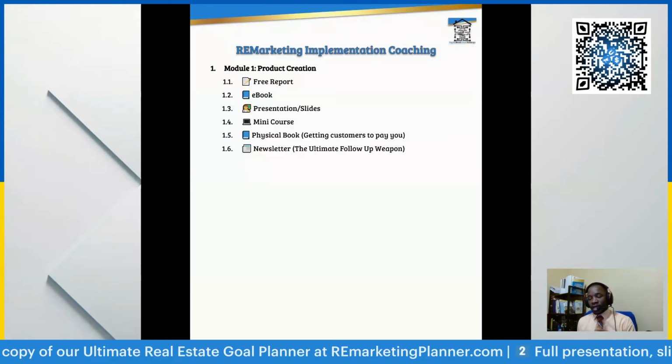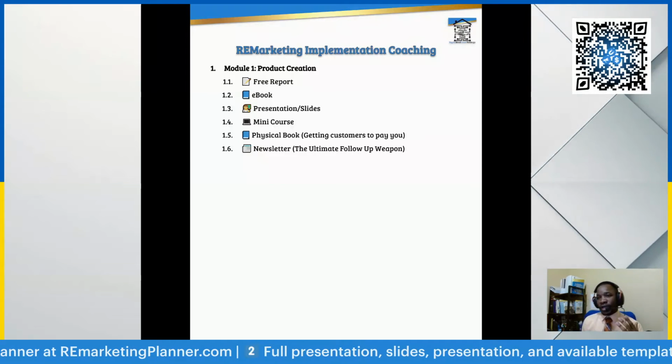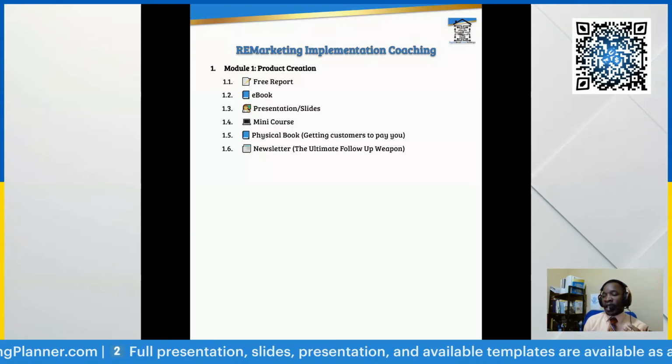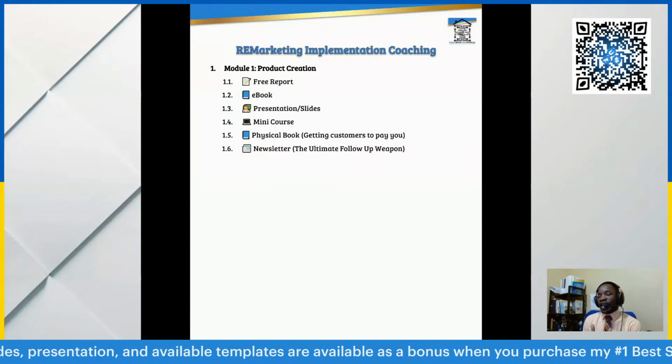And the cool thing, a cool strategy is to put the newsletter inside of an envelope, right? So you can include other marketing material inside of that envelope.